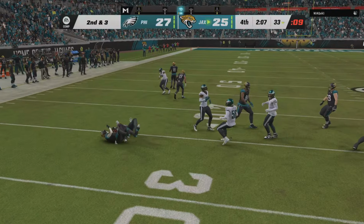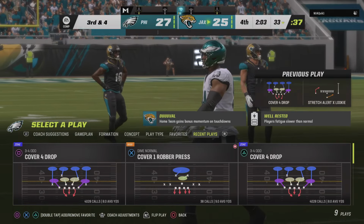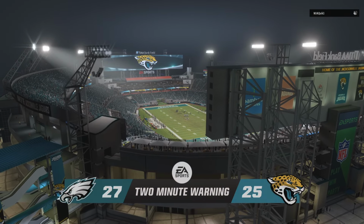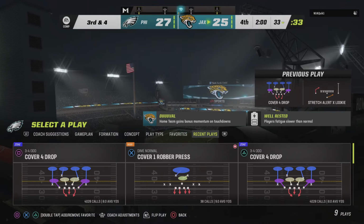Another tote for ETN. And he went nowhere. Well, he went backwards, back to the 33. It'll be a loss of a yard, and that's going to lead to a 3rd and 4 coming up. 2 minutes remain, and that's our score differential as well. 2 points here in the fourth quarter.